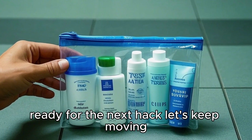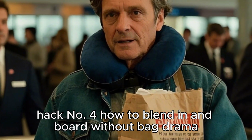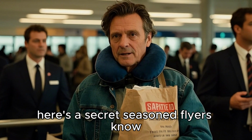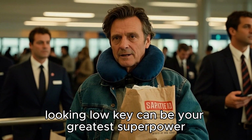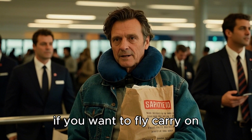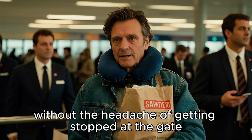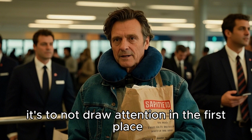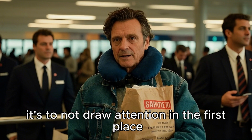Ready for the next hack? Let's keep moving. Hack number 4. How to blend in and board without bag drama. Here's a secret seasoned flyers know: looking low-key can be your greatest superpower. If you want to fly carry-on without the headache of getting stopped at the gate, the trick isn't to sneak anything past anyone, it's to not draw attention in the first place.